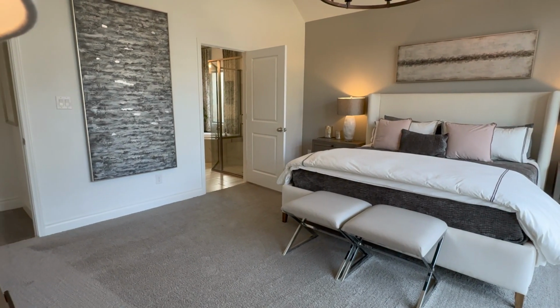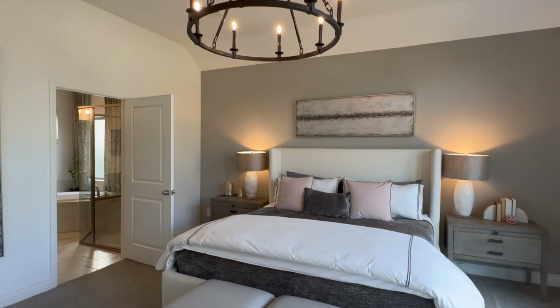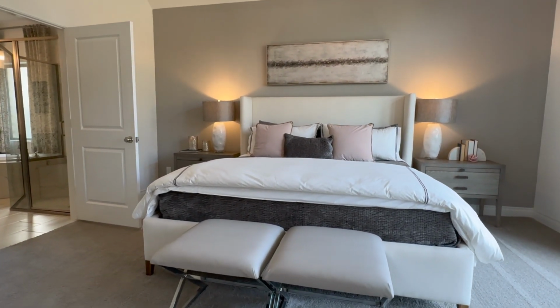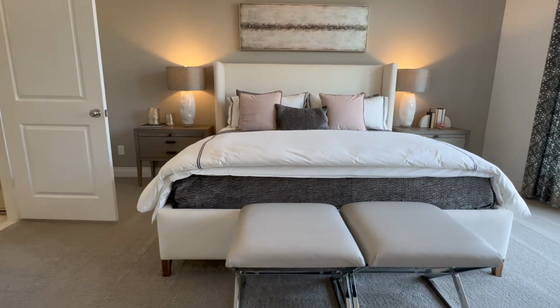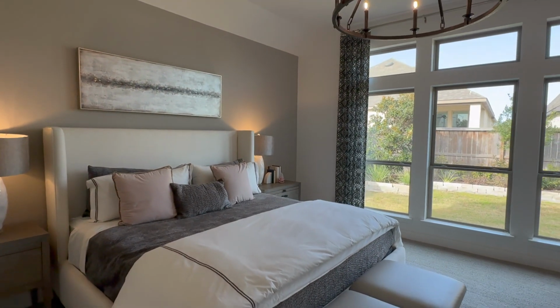And here we have our master bedroom, and I have a question for everyone. Do you prefer carpet, hardwood? What type of flooring do you like in your master bedroom? Definitely let me know, I'm curious.